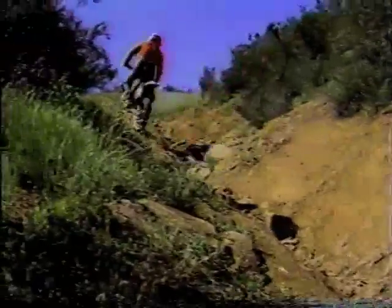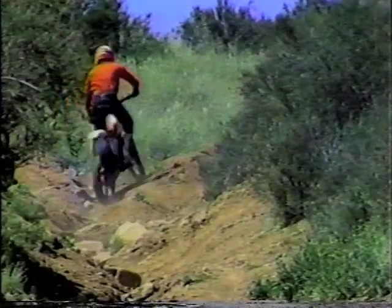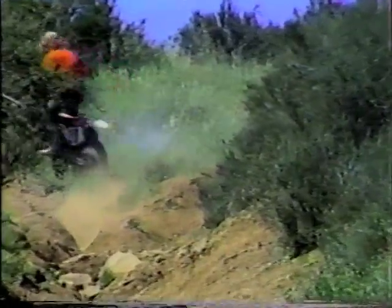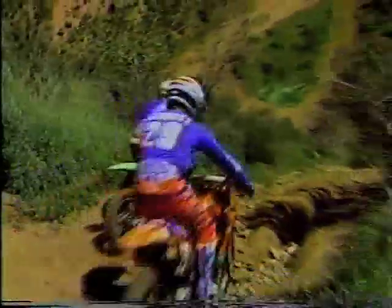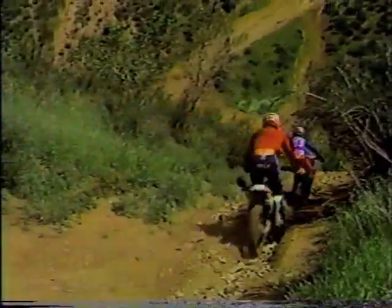Remember, it's always better to choose a line away from obstacles when you can. Rocks are notoriously unpredictable. If you do find yourself in a rough spot, be careful not to use too much brake. But don't let the bike get away from you either. Feather the clutch and give it just a little throttle.